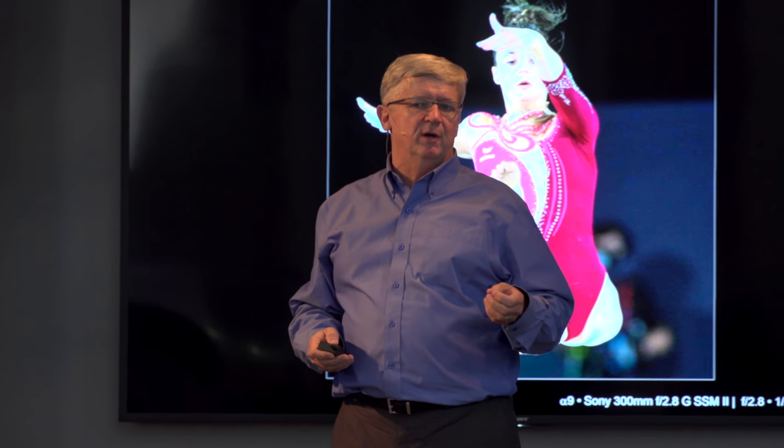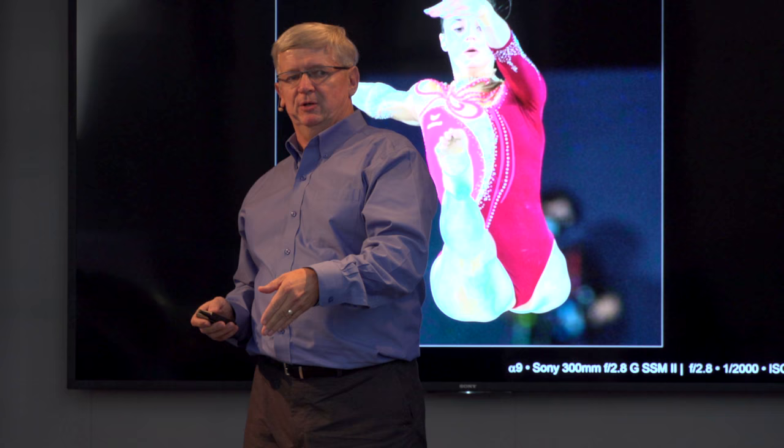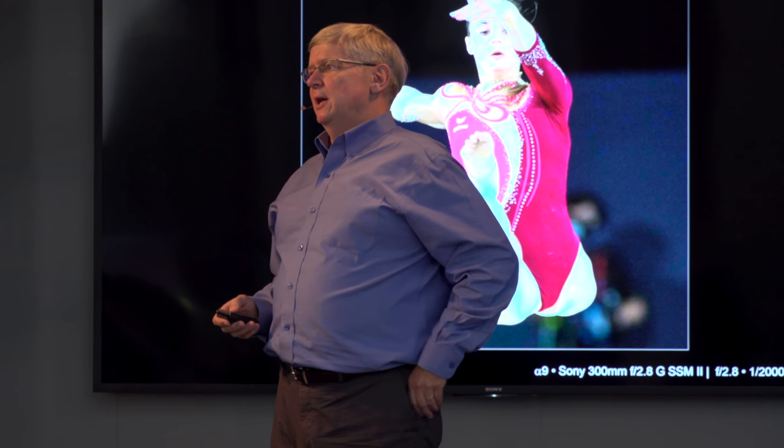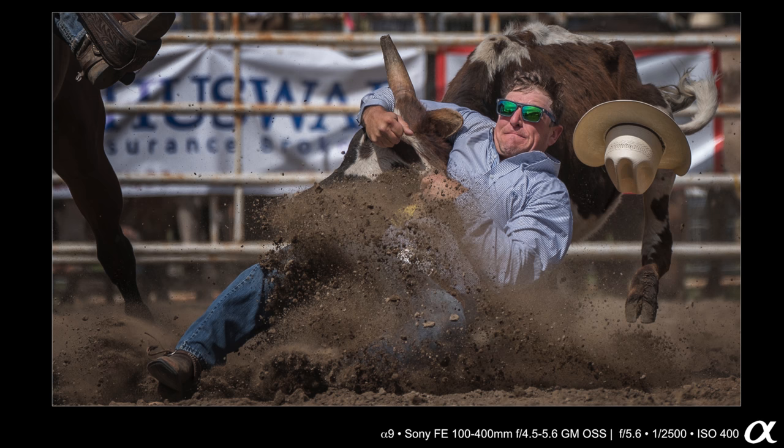As a sports photographer, I'm seeing things that I used to see maybe every 10 competitors. I'll see them almost every competitor now because I'm shooting about 40% faster number of frames than anybody else. This is a gold medal performance on the beam, for instance.